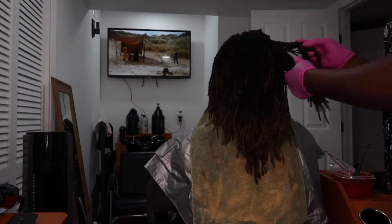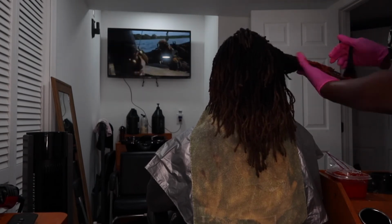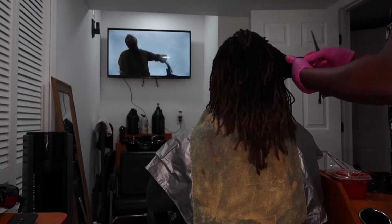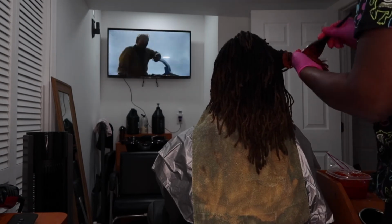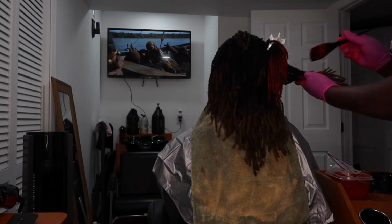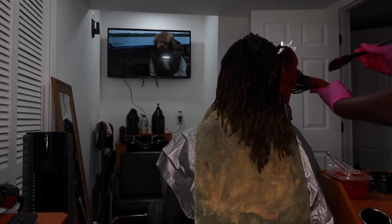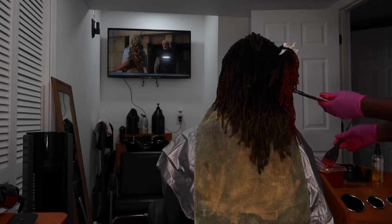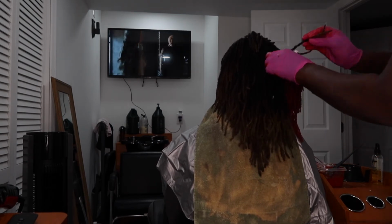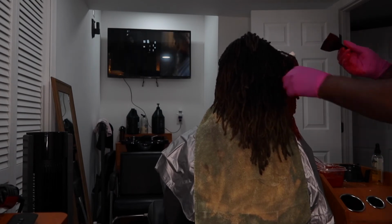So now I'm about to start applying the red to the ends of his hair. As you can see, the hair is not green, it is now brown. It's like a dark blondish color that allows the color to take a little better than on the darker hair. I'm just applying red, and he wanted it to be a dark or deep red, so it looks bright when I apply it, but once it's actually on the hair, it'll be a lot darker than what you actually see here.